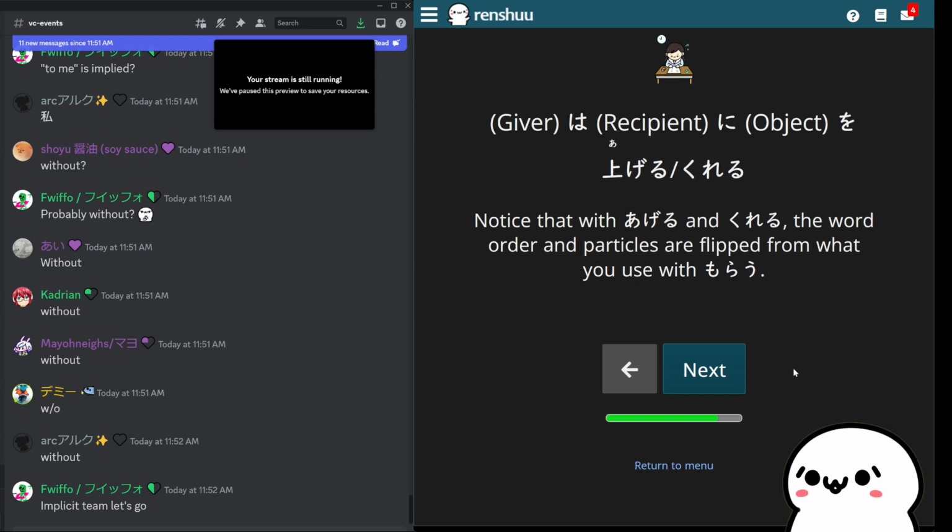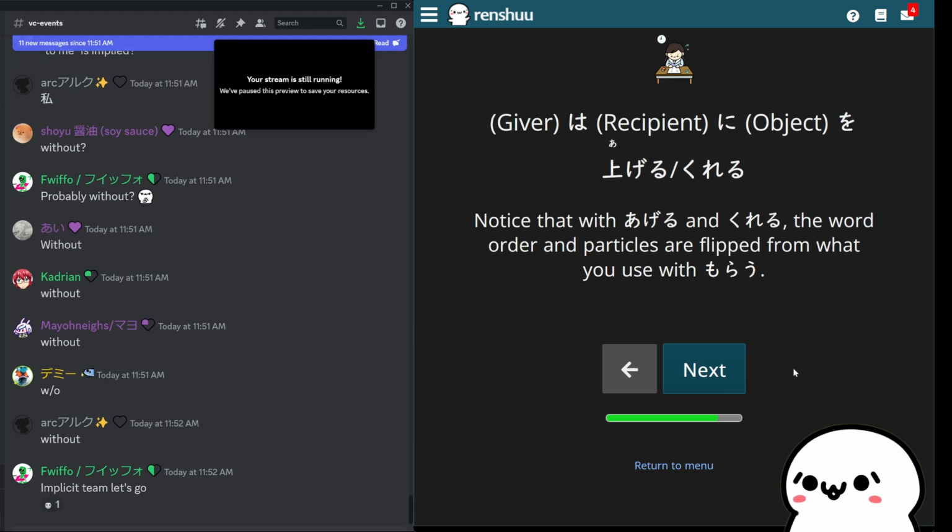However, it's still the same pieces that are being used. It's the same building blocks. With ageru and with kureru, the giver is the main person, so we're talking about giving. They're coming first. The recipient, or the direction that the actions go into, is getting that ni. And then the object, being an object, is always getting that o. And what it's saying in the text, notice that the word order and particles are flipped. It's not the ordering that's flipped so much. It's that when we talk about moraru, to receive, the recipient comes first. They're the focus of the sentence. They're the topic. And then the giver comes next.